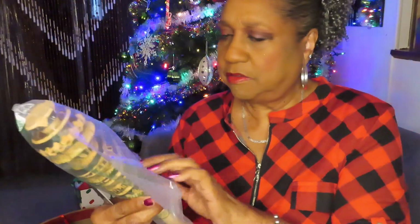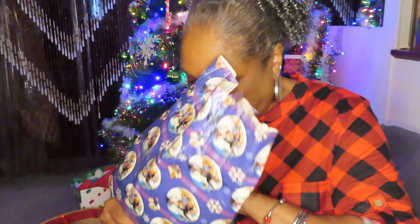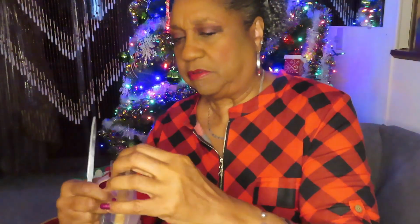Now here's something else. Okay, now what in the world? Hot chocolate molinillo from Mexico. Let me look at this good. I think that's all that's in here. I'm trying to throw away nothing. Hot chocolate frother from Mexico. I have to read up on how to use this. I do like hot chocolate. You like coffee, you like hot chocolate, you like tea, wine, whiskey. You like it all.